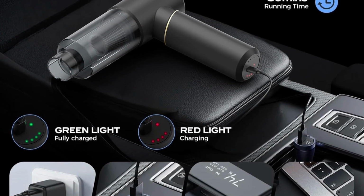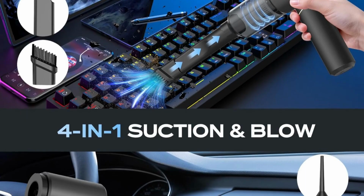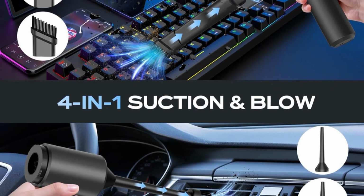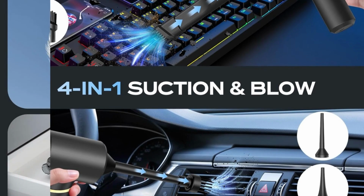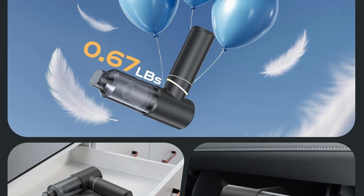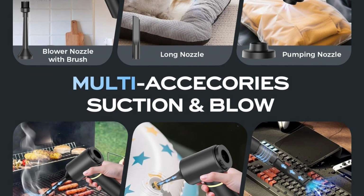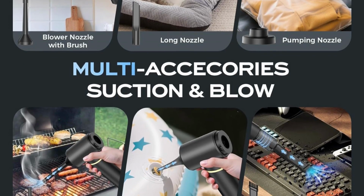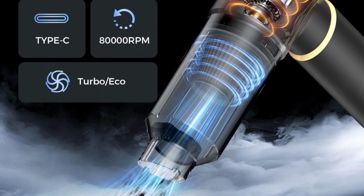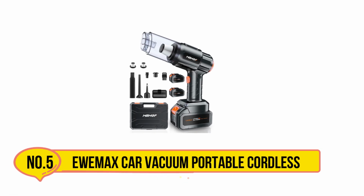Weighing only 0.7 pounds, it's comfortable to use for extended periods and reaches tight spaces, shelves, and vehicle ceilings with ease. The included 11-piece accessory kit transforms it into a 4-in-1 tool for vacuuming, blowing, inflating, and deflating, adding exceptional value beyond basic cleaning. Its F9 HEPA filtration captures fine particles for cleaner air, while USB Type-C charging ensures convenient recharging anywhere. Quiet operation, simple maintenance, and practical accessories make this vacuum an excellent choice for efficient, everyday cleaning. And our last choice is Umax Car Vacuum Portable Cordless.